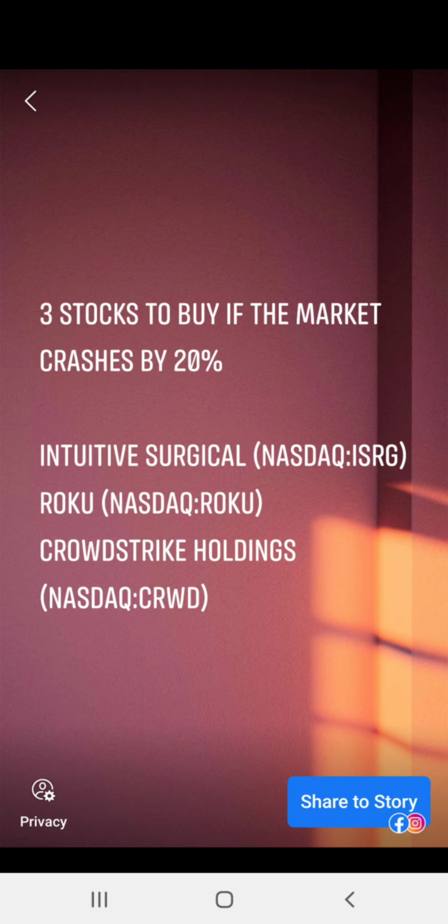So we got Intuitive Surgical, ticker ISRG. We got Roku, ticker ROKU. And once again, we got CrowdStrike Holdings. And Roku is another one that I hold long term, as well as in my house money portfolio.